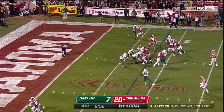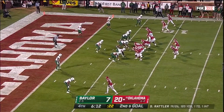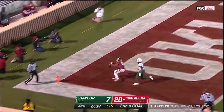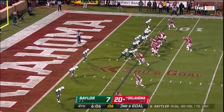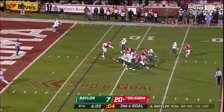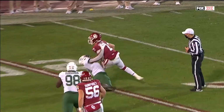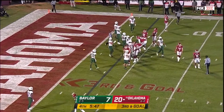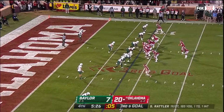Yeah, and two missed field goals to go with it. One of the two teams that beat them this year. Rattler for the corner. Felice. Got to run away from the numbers. He's in trouble. Yeah, he's holding, releasing on the defense. False start for Oklahoma offense.